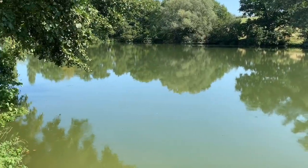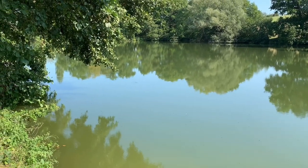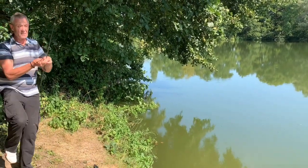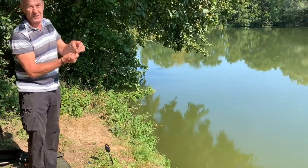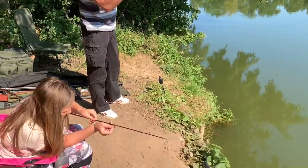Hundreds and hundreds and hundreds of carp in here. Is there? Yeah, it's way overstocked, this water. So many fish in here, it's unbelievable. Bream, roach, tench, carp though, mostly are more fun. Yeah. And they're bigger. Yeah, I like carp. They're just more fun. Yeah, I like carp because I like the fight.